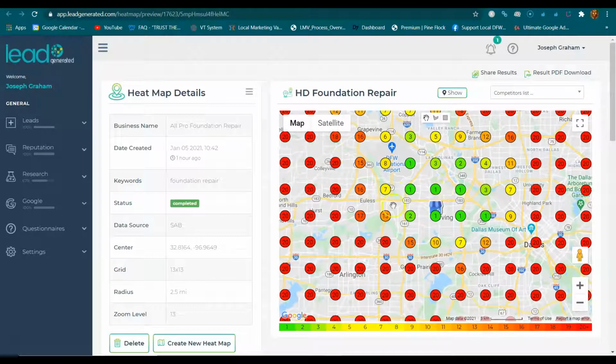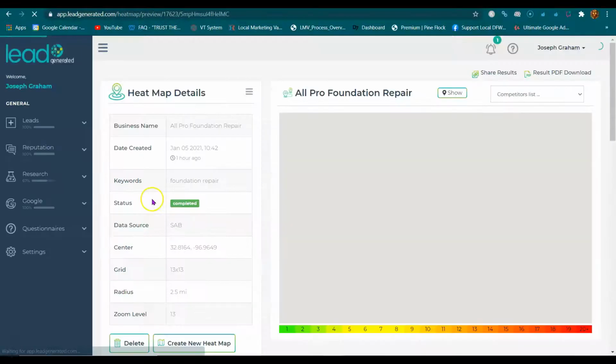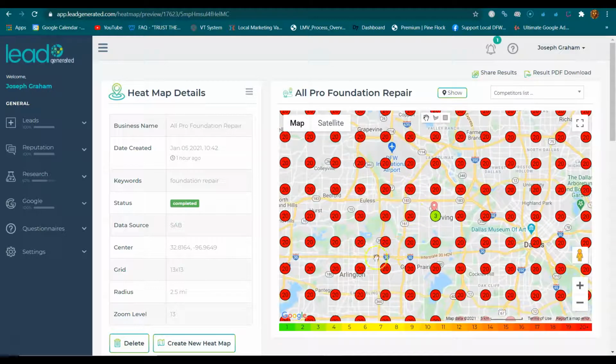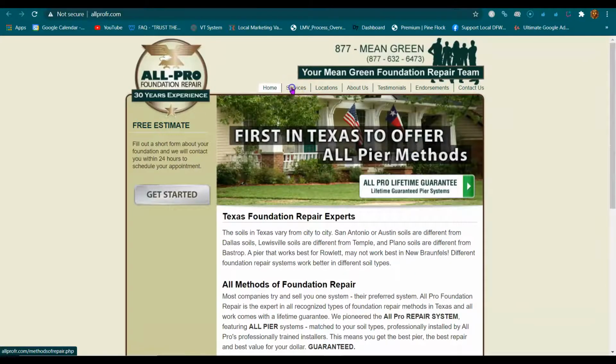Then I'm going to send you a copy of your heat map. I have to go back and find yours, All Pro. I'll send you a copy of this. You can click on it, know what areas you need to target, and go from there. If you guys have any questions about anything I said, feel free to reach out. If you want an audit for your website, feel free to reach out.